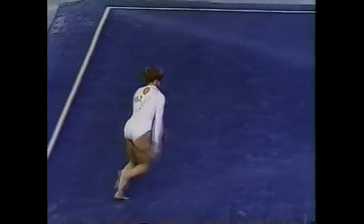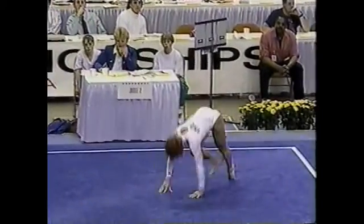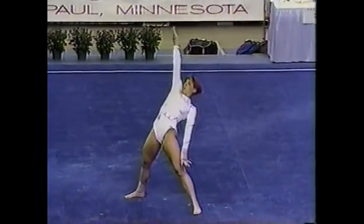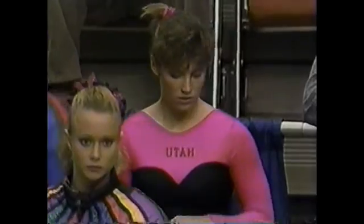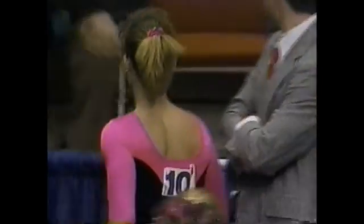Her final tumbling run. Not a real difficult one. A laid out, full twist, right into a straddle jump. Coach Judy Abner's Penn State team has really had themselves a fine day today. April Polito's floor routine gets a 9.675, while Missy Wells' 8.675 has given the Utes reason for concern.